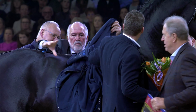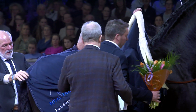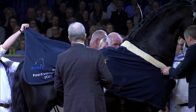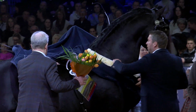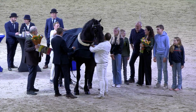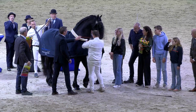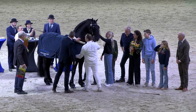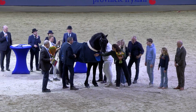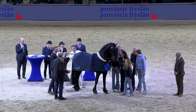Organisatie heeft een deken opgelegd op het paard van het jaar. 1000 euro verdeeld, 500 voor de fokker, 500 voor de eigenaren. Aangeboden door de provincie. And the check, 1,000 euros, provided by the province of Friesland, will be shared with the breeders and the owners. Prachtige opvolger van Nane 492, nu Johannes 484.